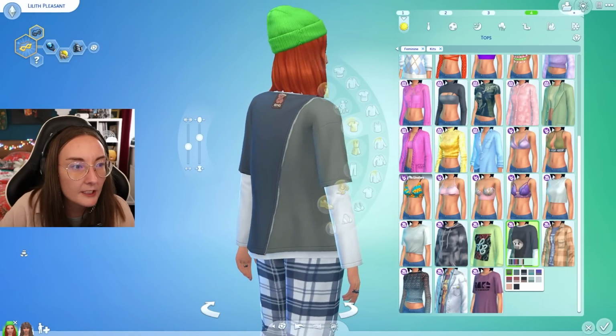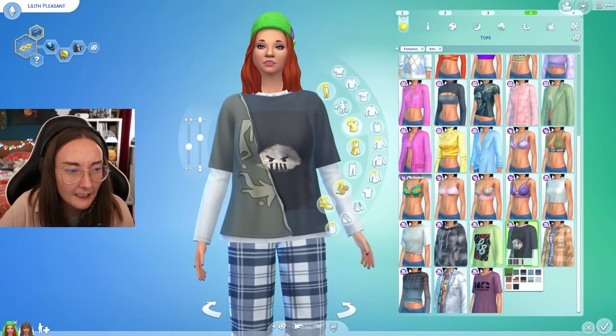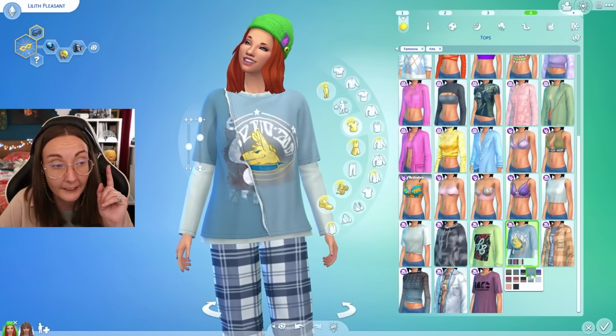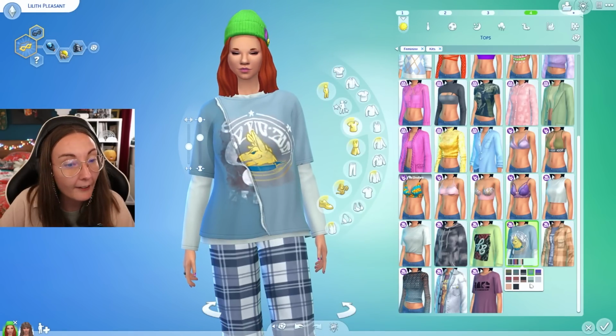We have this kind of split tee, which I really like as well. I'm not a massive fan of the crinkle on this neck. It makes it look a little bit weird. I've seen people rocking these actually really recently. They definitely are a massive thing in vintage restoration shops, so I really like this.